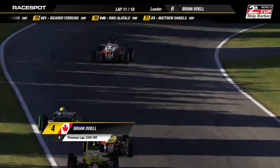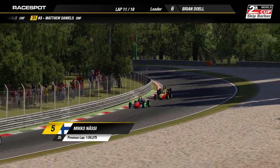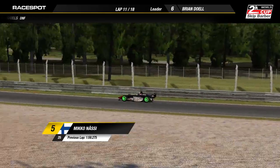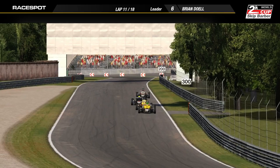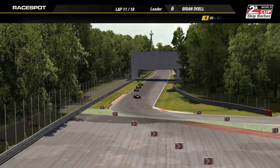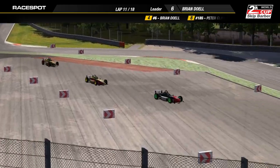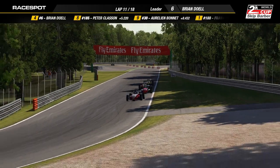Dahl is working himself through the Curva Grande. Mikko Nassi is a second back. Now, the issue is, Nassi is going to catch. That gap is already down to 0.8 of a second. But Brian Dahl, even though he pitted 3 laps later, is leading this motor race. Well, overall, yeah. I mean, up until they all come in and finish everything, which they should soon.